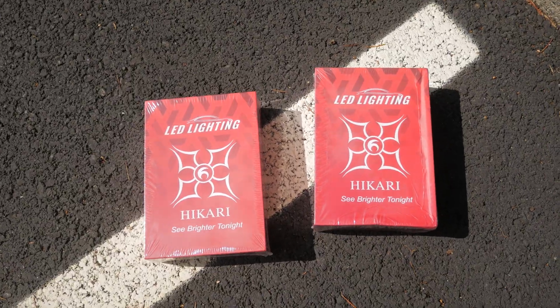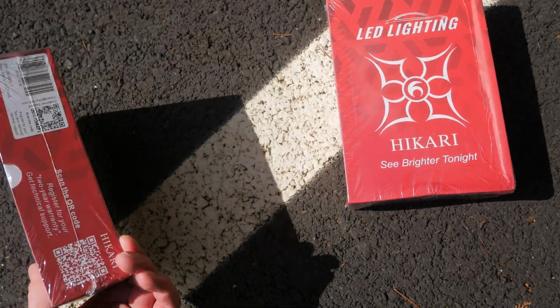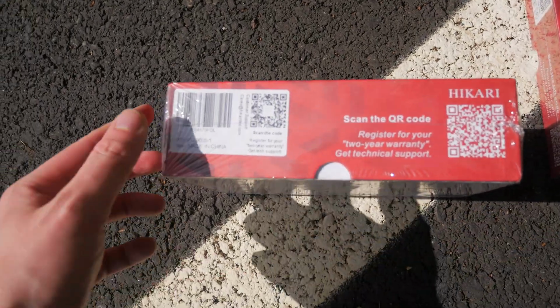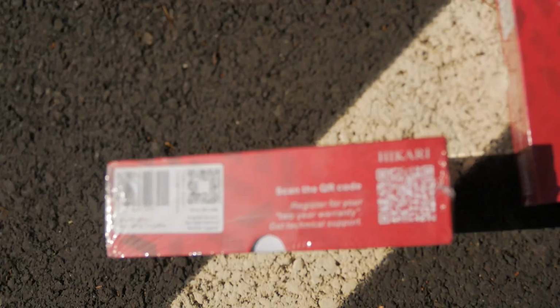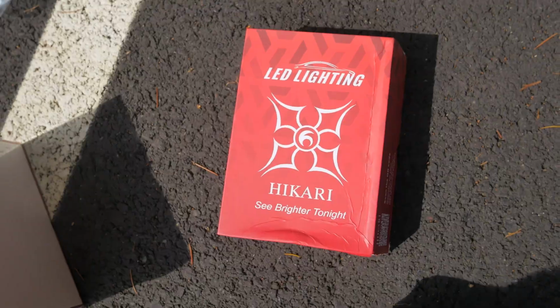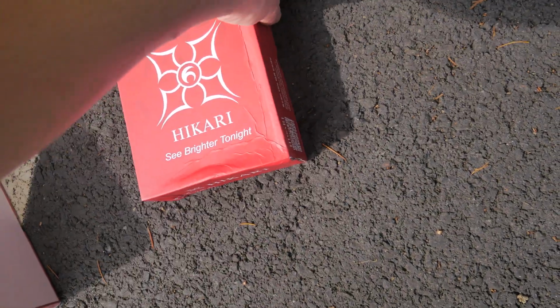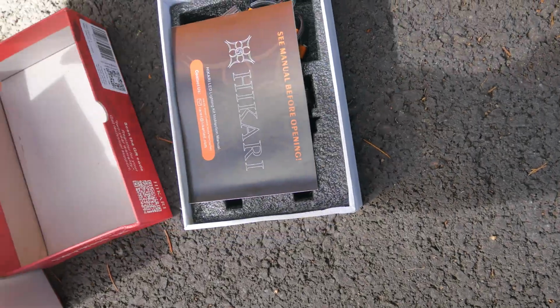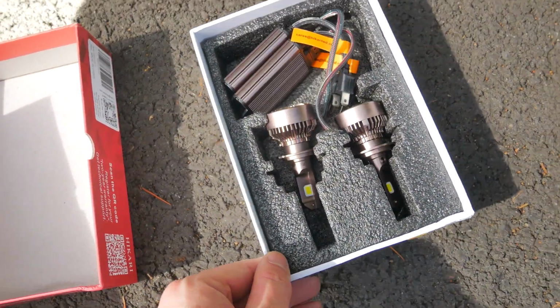Alright, so we got the two HIKARI Super Bright Future LEDs. This is high beam right there, and then we got the low beams. So here we'll do a little unboxing because everybody is really into those for some reason. Let's see what's in it. Got a manual, and then we have the lights.